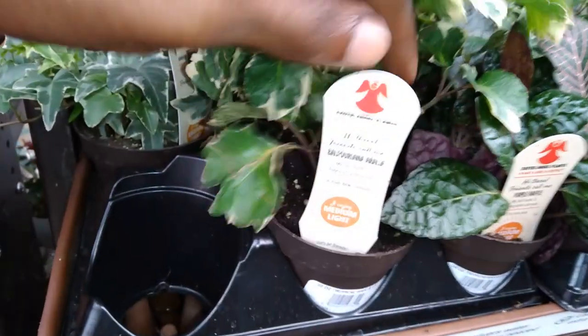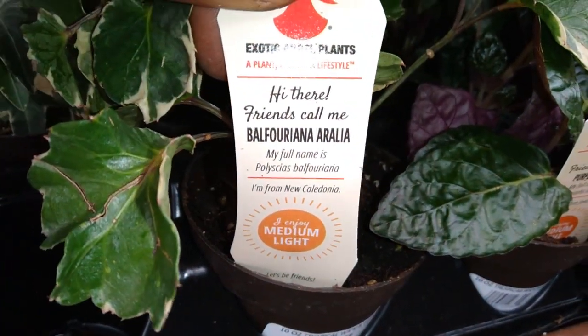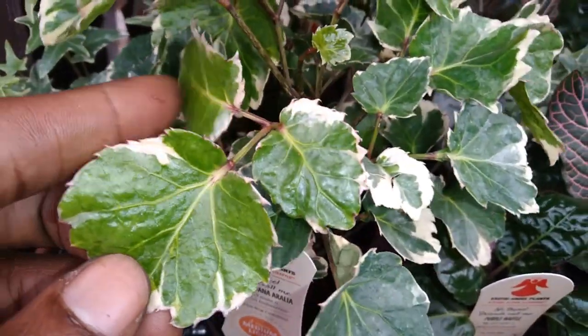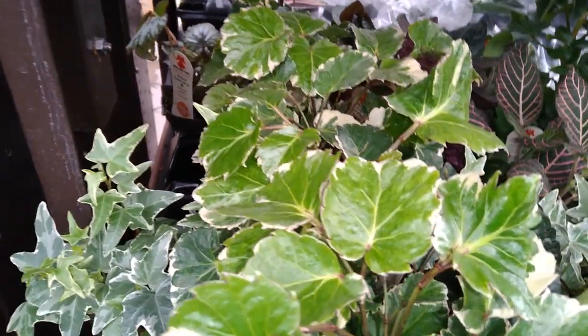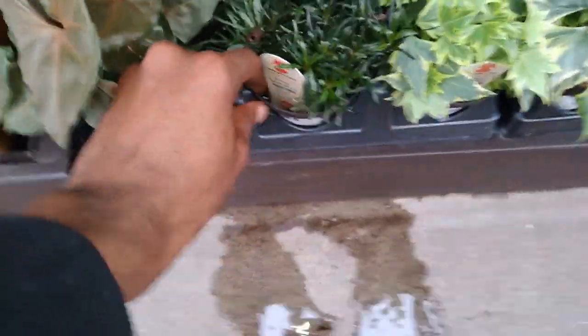This is a, I cannot pronounce that. Maybe you can do it. I'm not even going to try. But it reminds me of a Cissus, one of the Cissus, not the discolor, but the other Cissus. We also have some begonia stuff back here as well. Let's see. I didn't do any of these. Where are these here?